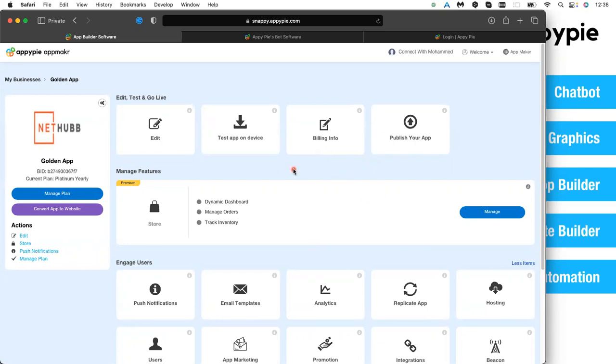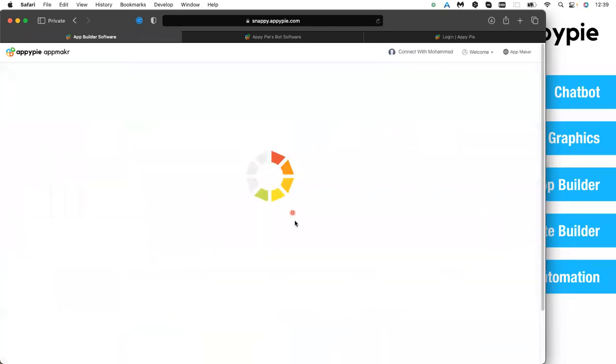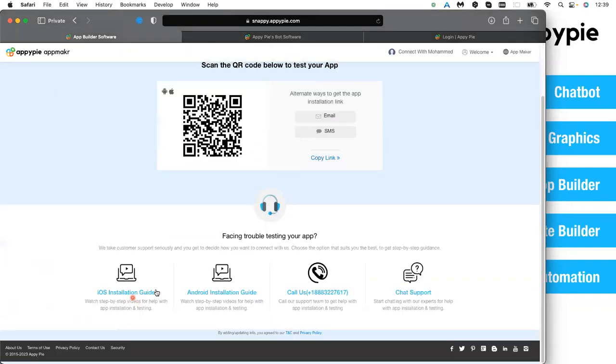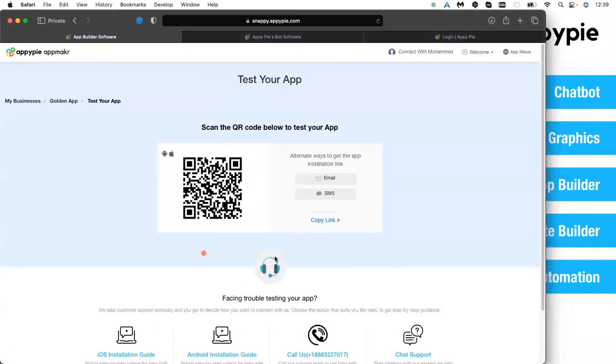Now, for those of you who are interested and you get to this point, to test the app, it's simple. You're just going to go and click test app on device. Okay. And now, once you're on this page, you just pull out your phone, whether it's an Android or an iPhone, scan the QR code, and then you just follow the on-screen instructions. Now, if you still need help, we do have the installation guides here at the bottom for both platforms. We do have chat support as well, or you can call us if you are having any difficulties testing the app. Besides scanning the QR code, you can email it to yourself, or you can send it via SMS or text message. Okay.